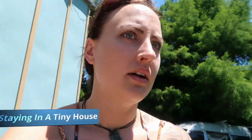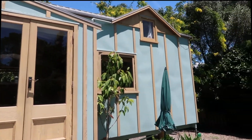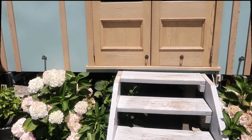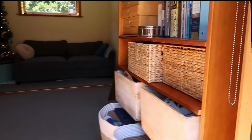We have just been staying at this really beautiful tiny house, and I thought that you'd be interested to see what it looks like. So, here we go. It's got a nice, interesting color to it, which I don't think I would ever pick, but I really like the way it looks here. Let's go inside.